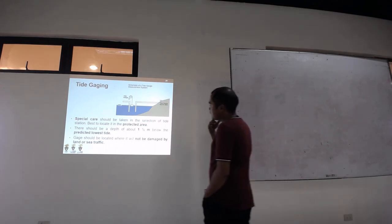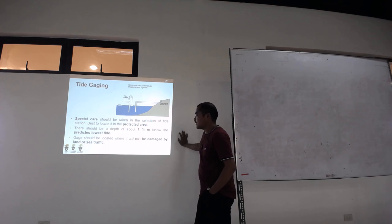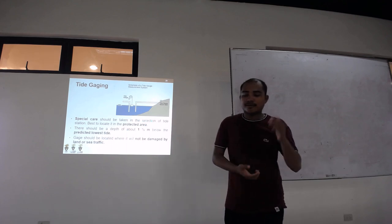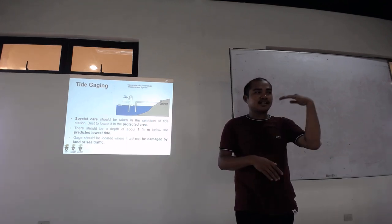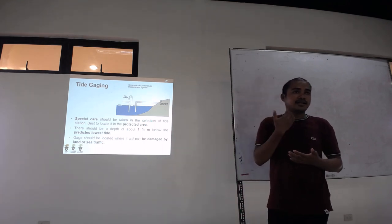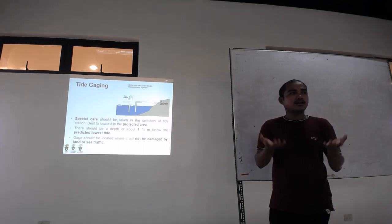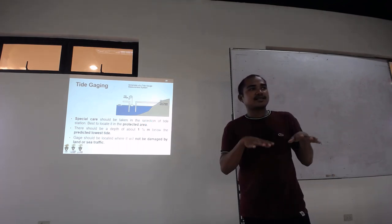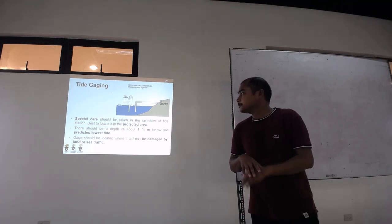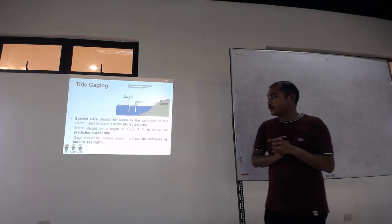So special care should be taken in the selection of the tide station. Best located is in a protected area, one that is not disturbed by water currents. If you put a tide gauge where it gets hit by even a small wave, it is useless. So you should find a sheltered place. They should be at a depth of about 1.5 meters below the predicted lowest tide.